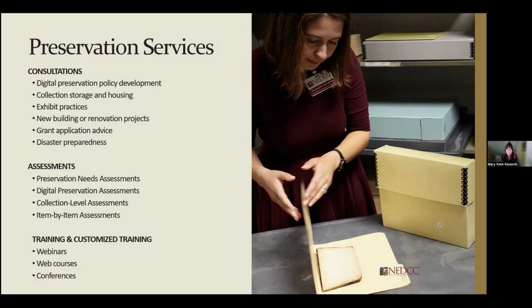We also do a ton of teaching. We teach 2 multi-week courses called Pres 101 or Preservation 101 and the Fundamentals of AV Preservation. And we do tons of one-off webinars on digital preservation, disaster planning, exhibition planning, and lots more. So if you're interested in those, keep an eye out on our preservation training calendar because we always have new stuff that we're putting up.